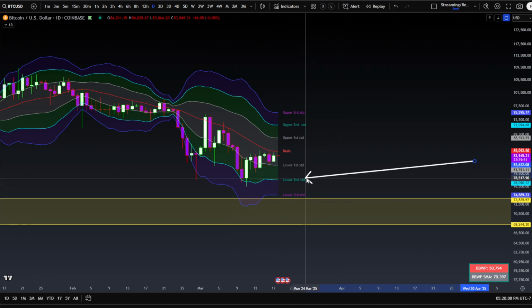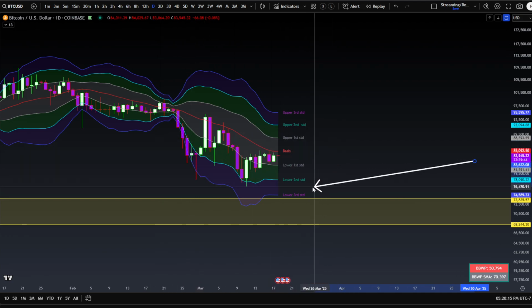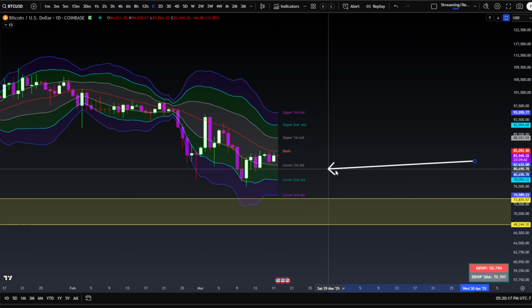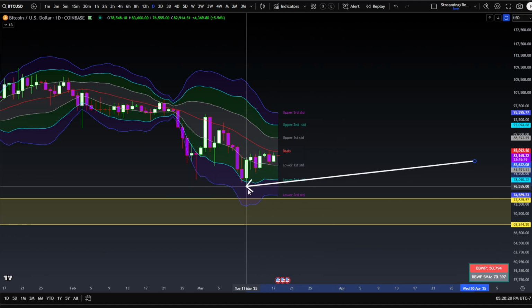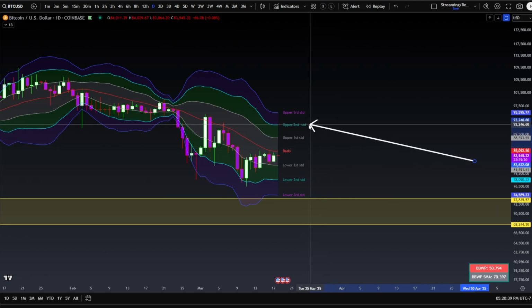Otherwise, swings below, closes above would actually be fairly bullish for this accumulation here, or turn it into accumulation instead of continuation. But again, we have lower lows, lower highs. This is still a downtrend. Don't fade the trend until the end of the trend. And we have to see a trend break and then higher low equal low structure develop from there. And that may take some time. To the upside here, you can see the upper second standard deviation is at $92,000.